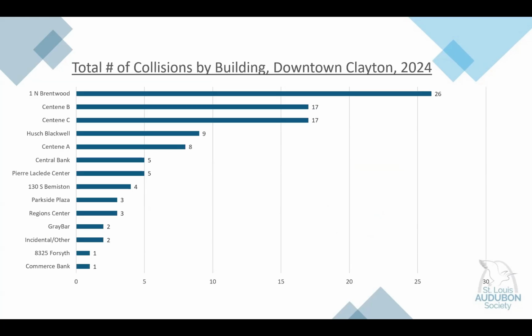And just a little bit more of a look for those of you who are familiar with downtown Clayton. Here just details the different buildings that we're monitoring and what we're seeing. The place we're seeing the most collisions is at 1 North Brentwood, which is just to the north of Shaw Park.